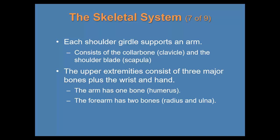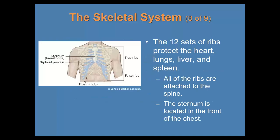The upper extremities consist of three major bones. Of course, we have the humerus in the arm, the upper arm. And the forearm has two bones, the radius and the ulna. One's kind of a primary, the other one's more of a stabilizing bone, a little bit smaller. Same way in the leg.